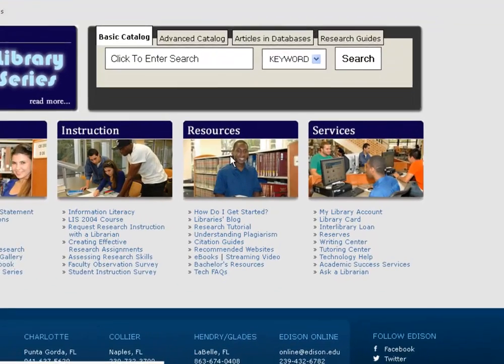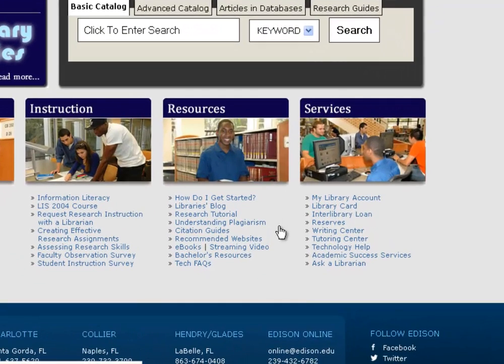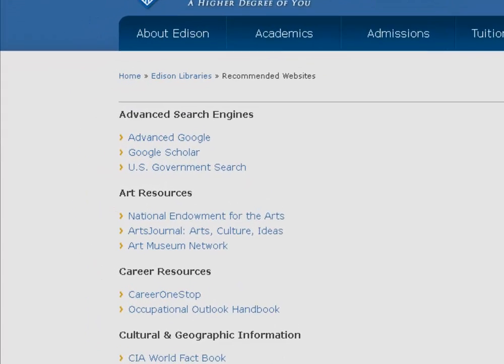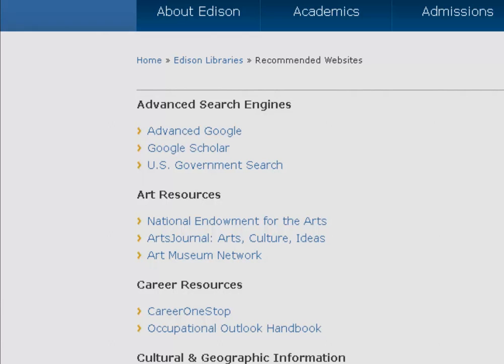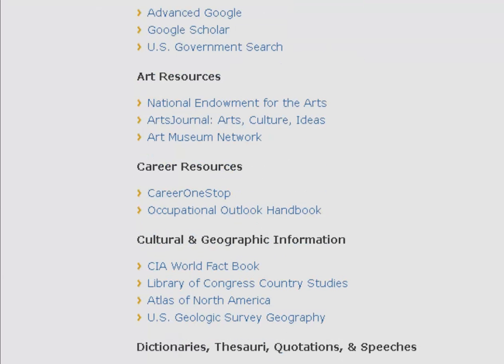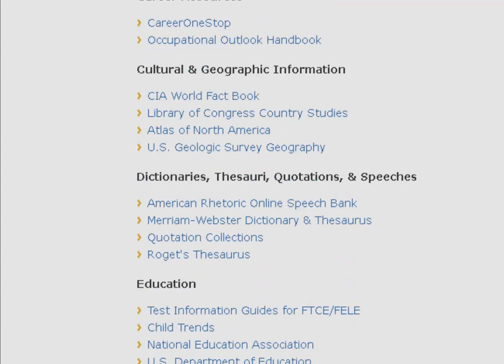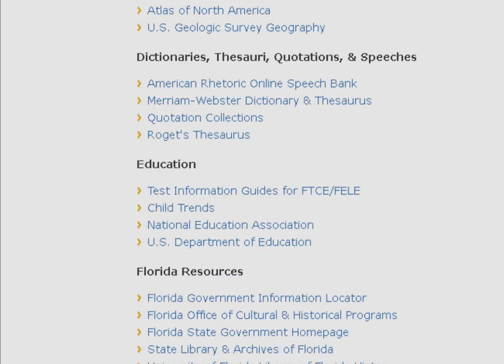Additionally, if you're looking for resources, we have a bunch of good ones for websites on the library homepage. Under our Resources tab, you'll see about halfway down Recommended Websites. If you click that link, what we've done on the Recommended Websites page is exactly what it sounds like. We've pulled out a bunch of search engines and websites that the librarians at Edison State College have already gone through ahead of time for you. So every time you're looking for a website, a good jumping off point would be to come to our list of recommended sources. We have them divided by subject, so they're pretty easy to navigate through.